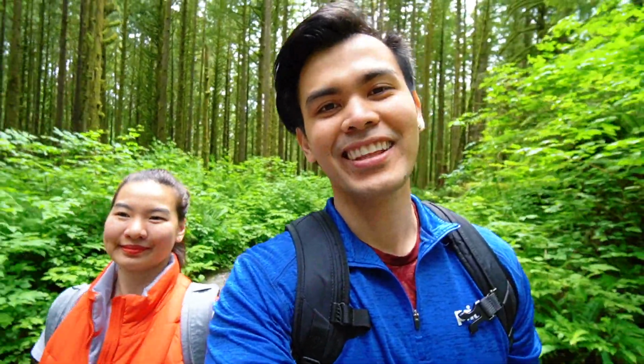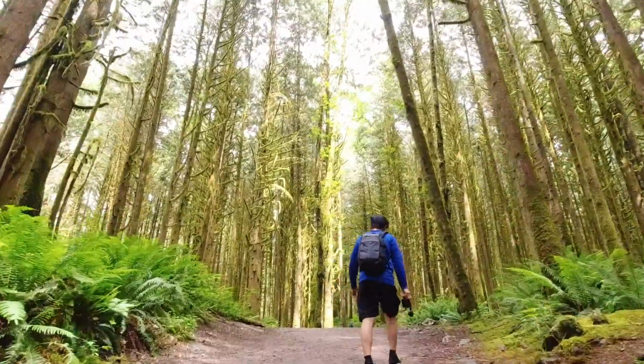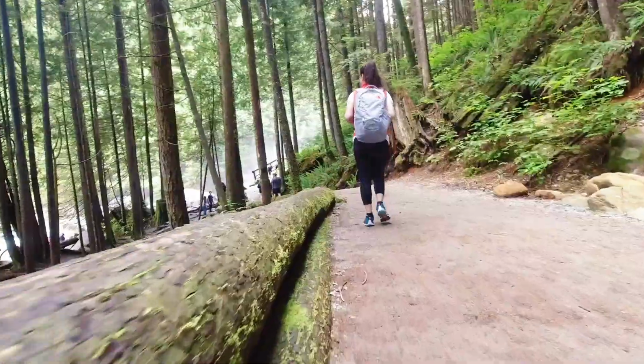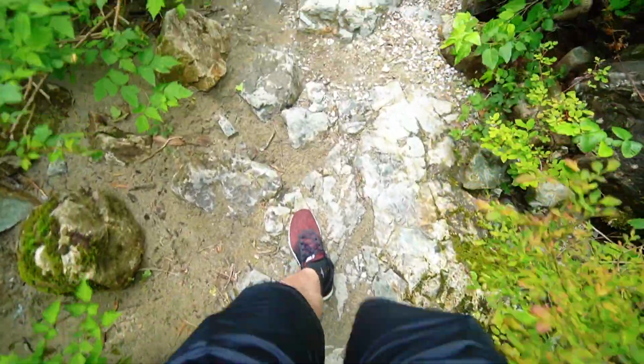We have to mention that this Gold Creek Falls Trail is considered as easy, so it's perfect for like beginner hikers like us. There's not much elevation gain, but there's a lot of forestry and a lot of scenery.